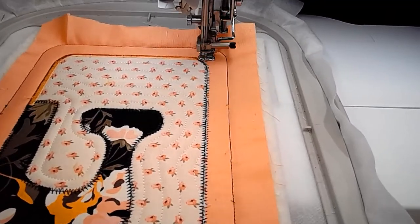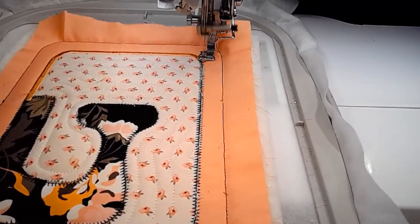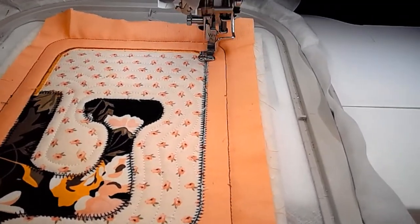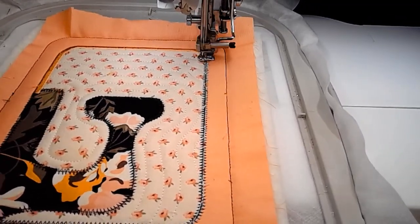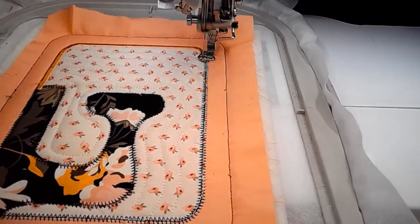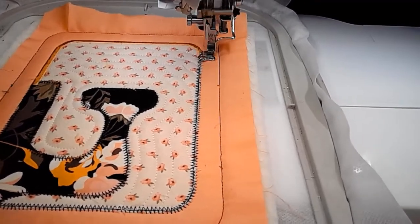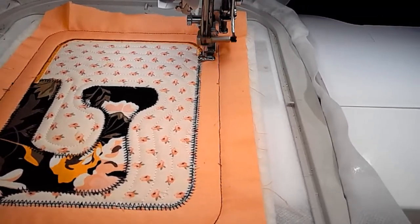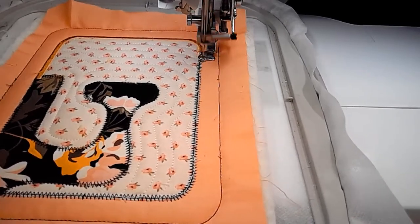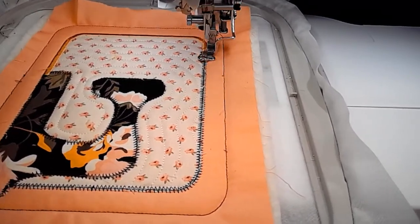Beauty Quilt's asking, what are you doing for fabric on the blueprints? Just waiting. What's that about? Maybe. Sorry, I'm just listening to my machine. It had a little problem there. Yeah, there's a couple of gaps in it, but that'll be okay.